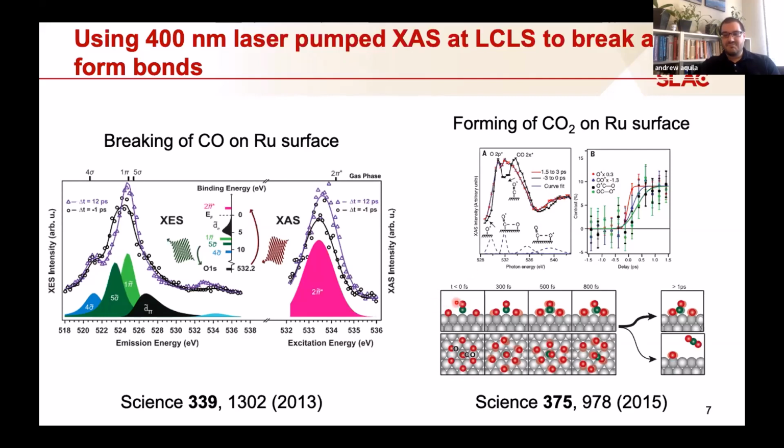And they were able to figure out, based on this, where on the surface the oxygens were, what the distances separating them were, and how it actually formed. And this is pretty cool. I don't think before this I had seen any XAS experiments with this type of time resolution ever in my life, when I first saw this.